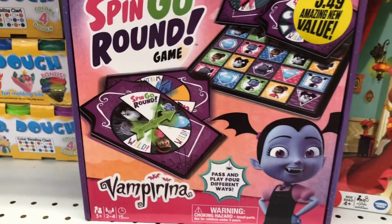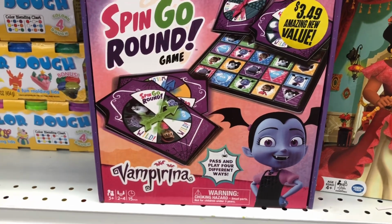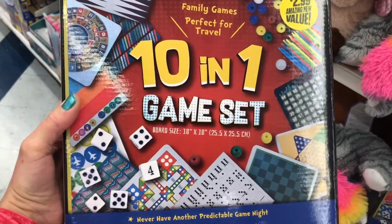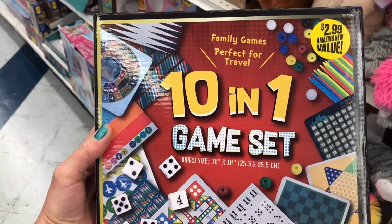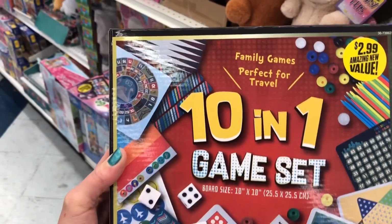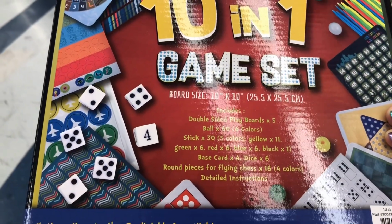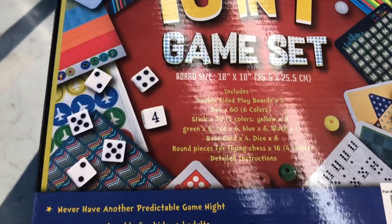Here are their selection of games. They had a little Vampirina and an Elena of Avalor. And then they have this 10-in-1 game set. It comes with 10 different games. It's $2.99. It's such an amazing value. No, truly though, $2.99, that's a good value for 10 different games.